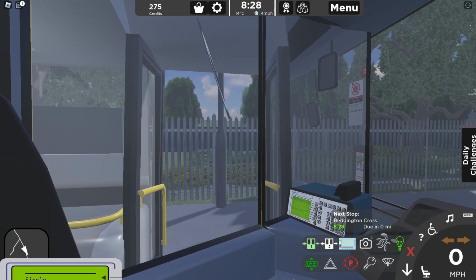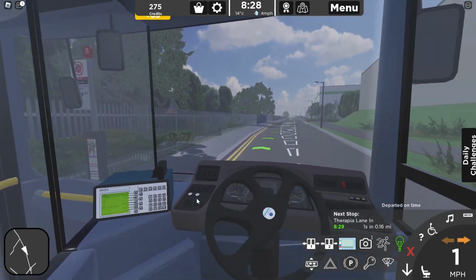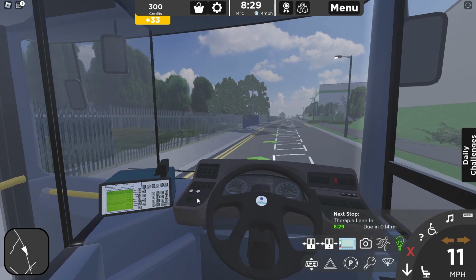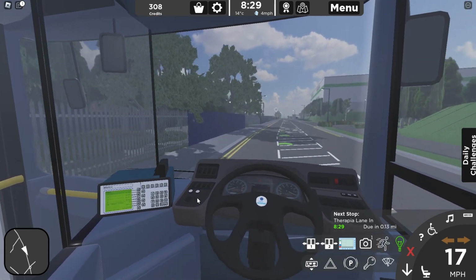Right then, we're off. We need to floor it. How are we supposed to do that? 2 seconds to get from here to there.